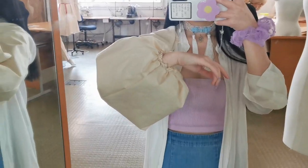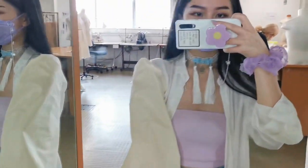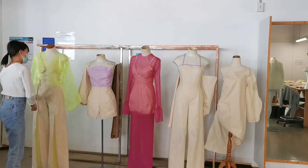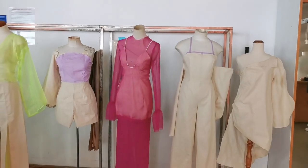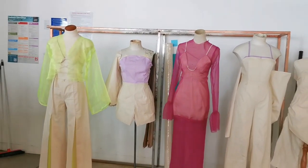For that week, we needed to have sewn a basic silhouette of our garment, and the teacher was going to review our full collection lineup to review if our collection is cohesive enough and give pointers on where to fix up, whether it be technical or design-wise.